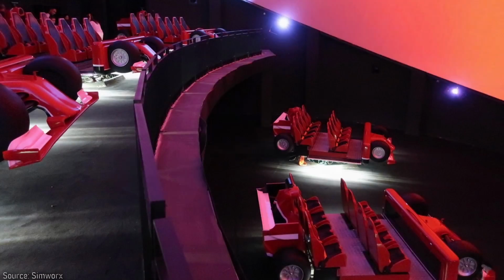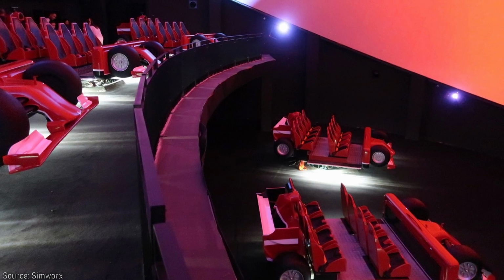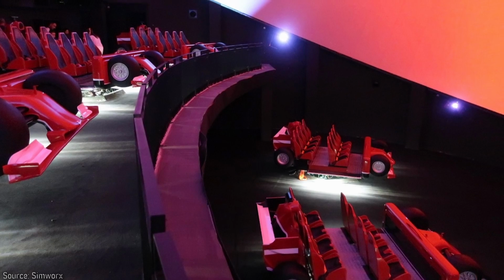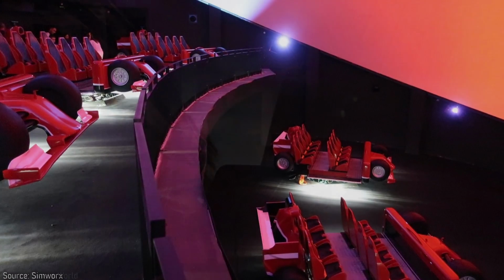If you take the line to the right, you'll also go through a series of pre-shows and into a simulator known as Racing Legends. This seems similar to the original Back to the Future theater, where you sit on a motion base under a big domed screen, although reportedly these vehicles barely move at all. The actual film depicts a simulated F1 race, which has been noted as tediously long and unexciting, especially since there's barely any movement.